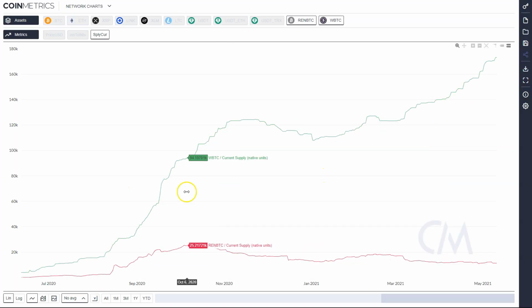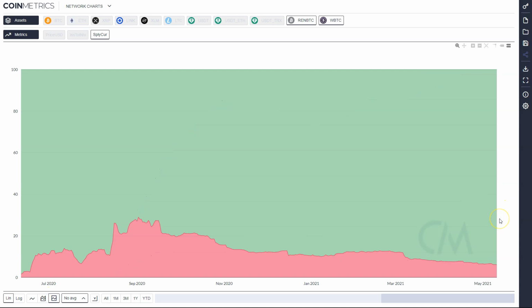Now we can compare circulating REN BTC to WBTC, and it looks like the market has pretty much decided that overall wrapped BTC is the way to go, at least for most of the big players. Currently, it's about 6% of total wrapped BTC is REN BTC, 93+% is WBTC. So I suspect if this were flipped, REN, the price chart would look a lot different. If REN was more popular for wrapping assets versus WBTC, then the value of REN would likely increase.